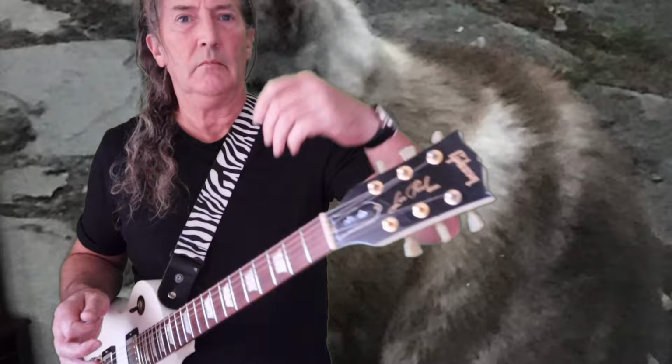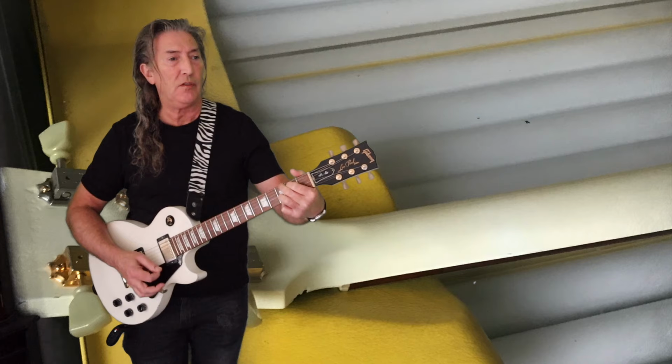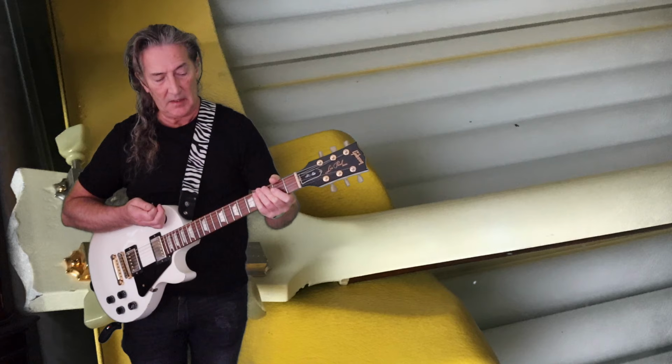And of course, we won't go through the pickups, they're all set to 10. That's only because there's no 11. So listen to them, starting with the bridge. Into the centre.